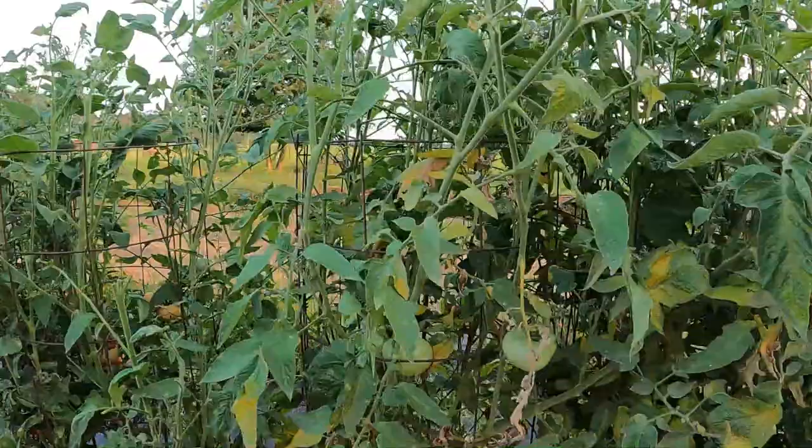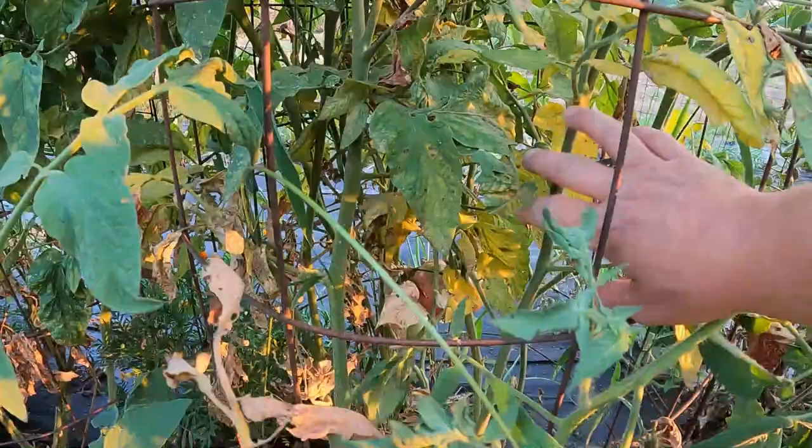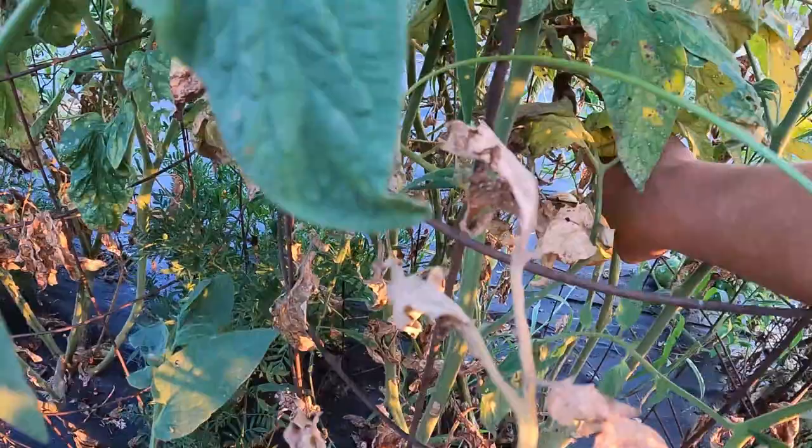I don't see any, but these get really, really large. I'm trying to find you one. There's one down there, if you can see it kind of in the middle there. They get really, really big when they're ripe. That was not quite ripe, and I like a vine ripened tomato, so I'm not gonna pick it.